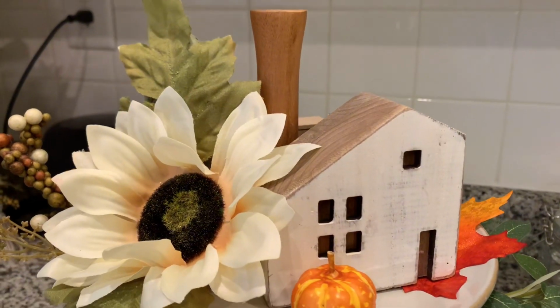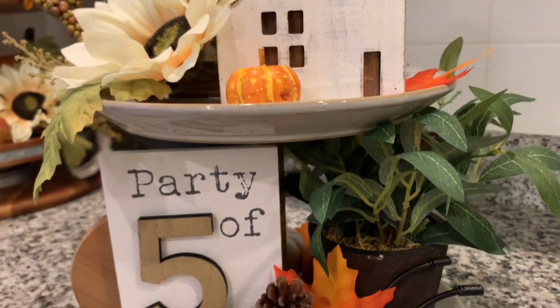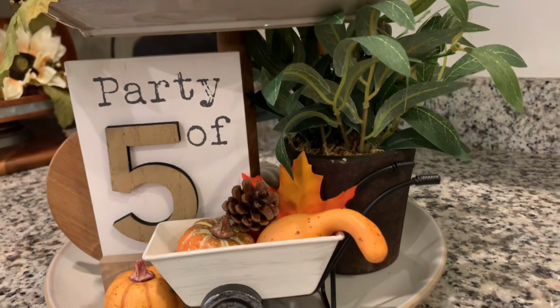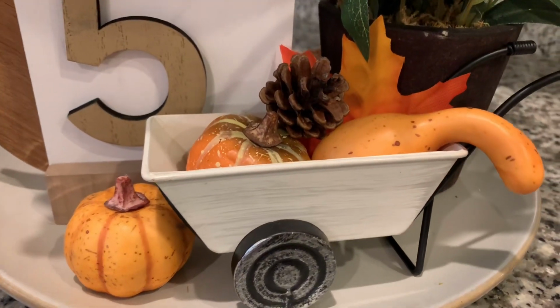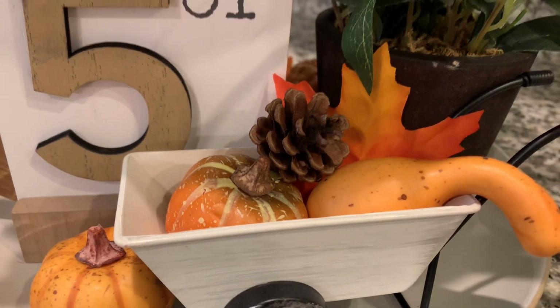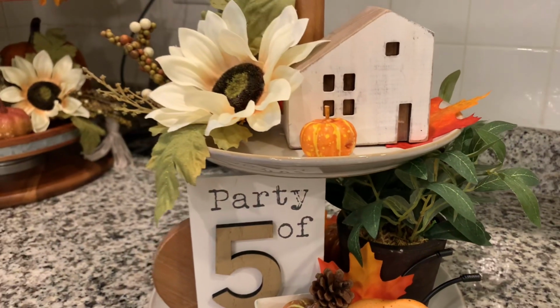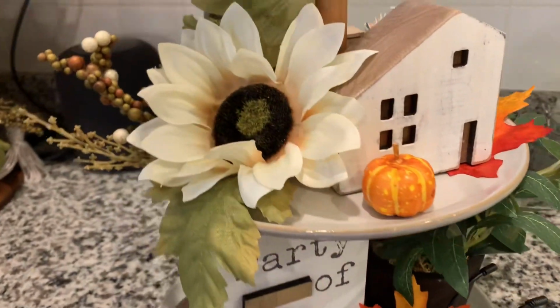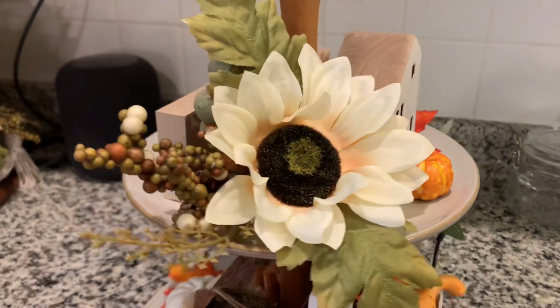Now this next tier tray I usually keep on our dining room table. We usually eat dinner whenever we can as a family at our dining room table, and so I like to theme it around family and then also coordinate the colors with the seasons. And whatever that might mean, I try to keep it fresh, keep it pretty all the time. But I really like the way this one turned out as well.